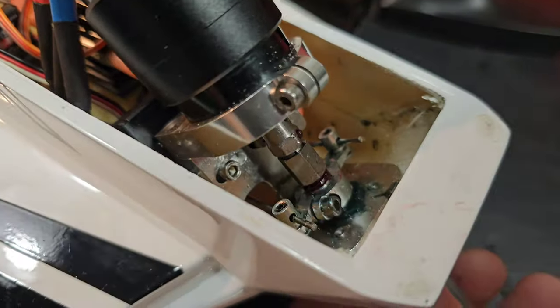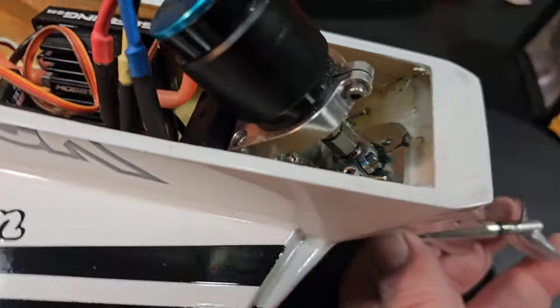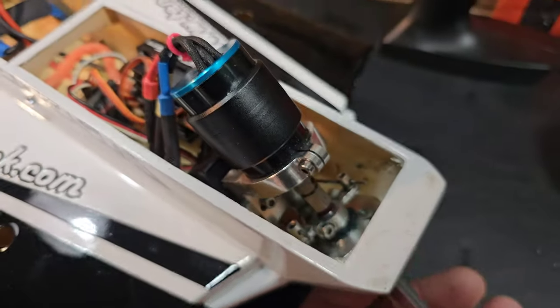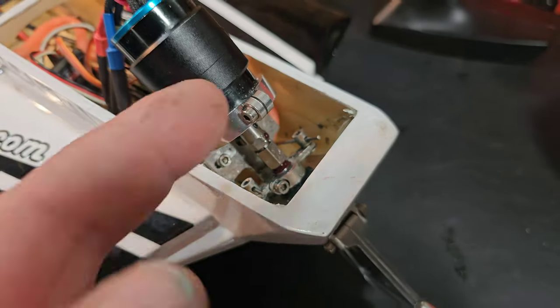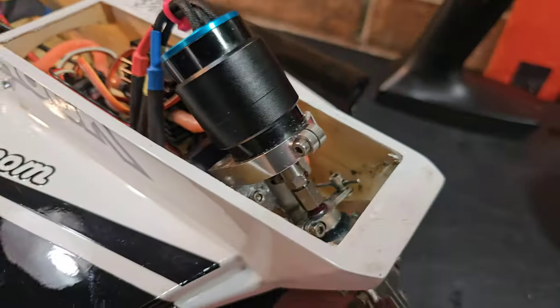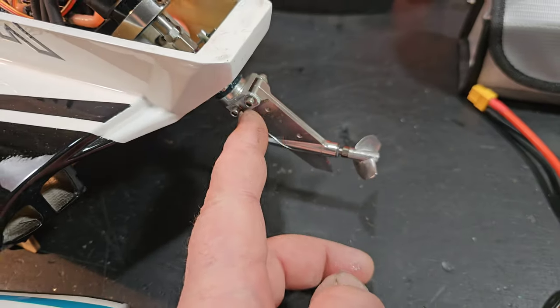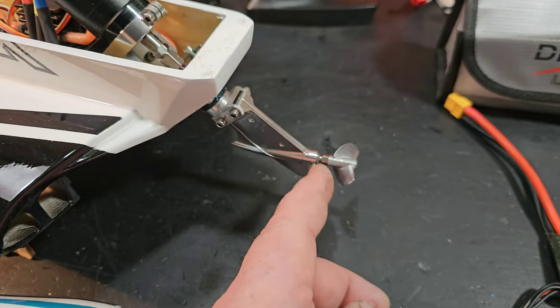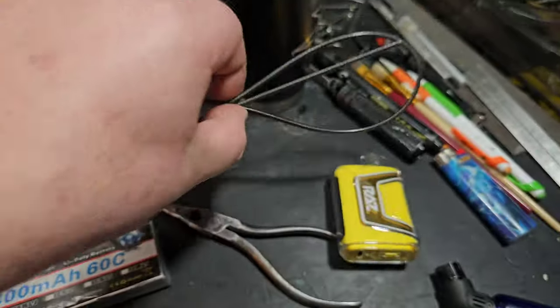Look at how it works here. See the servo under the motor? The motor basically clamps on one screw to get the motor out. Yep. And a little coupler. I got the cable in. It's a 3 millimeter cable, 4 millimeter M4 threaded prop shaft.